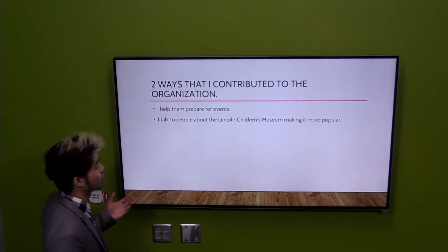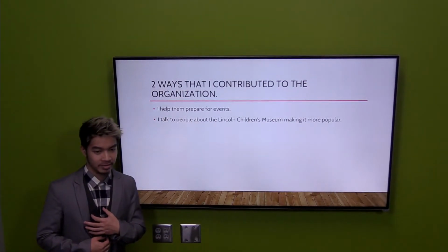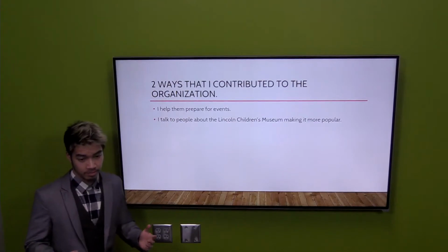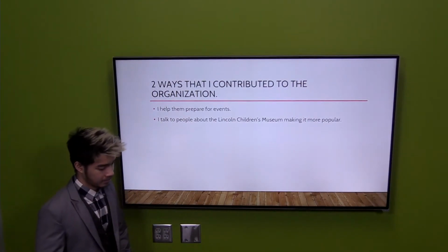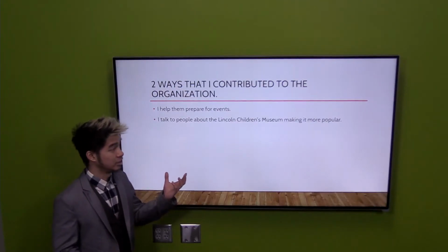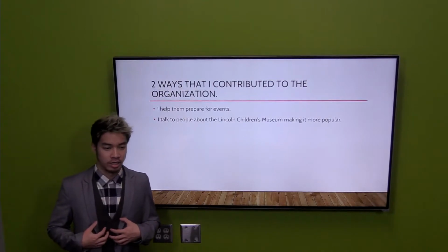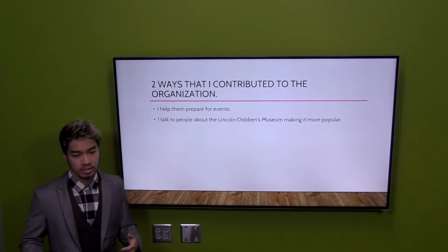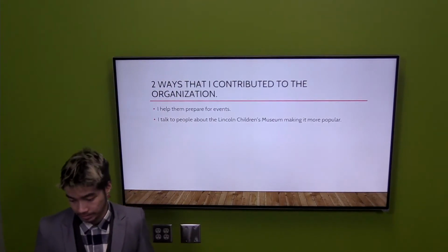Two ways that I contributed to the organization. As a volunteer, my job is to help them prepare for the events that they have coming up. And I talk about the Lincoln Children's Museum outside my volunteering time a lot. So I think I made it more popular, especially to the international students.